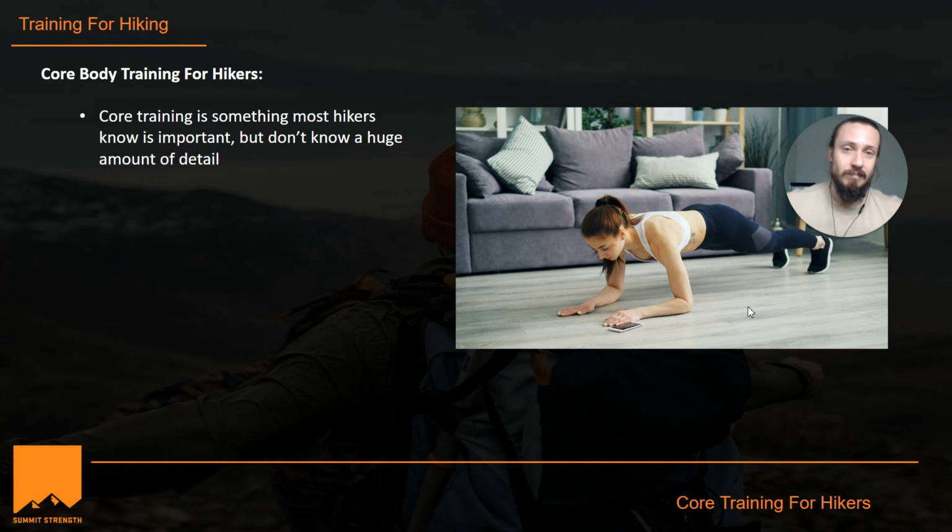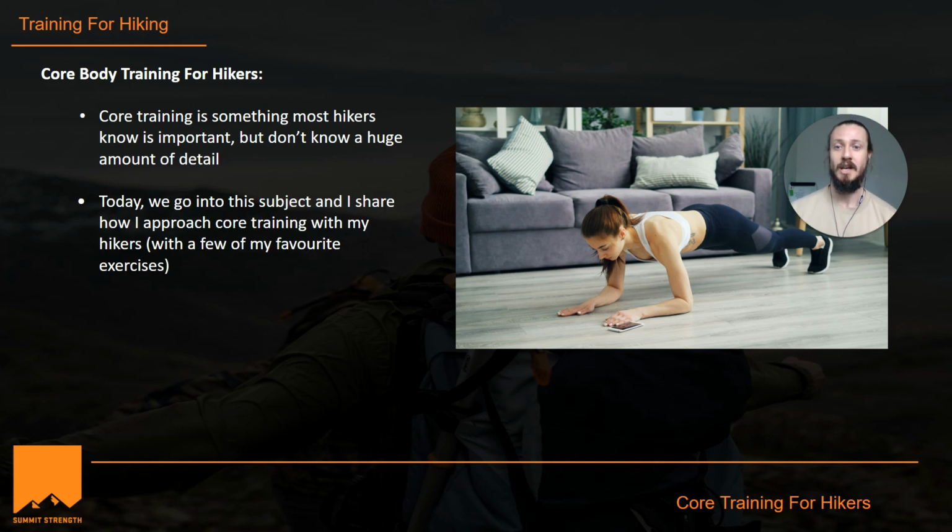So core training is something that most hikers kind of know is important. Most people have been told in their life, hey, a strong core is important, or hey, you need to improve your core strength, or whatever it may be. Most hikers think, you know what, this is probably something I should be doing. But in all honesty, most hikers don't really know why this is important. They don't really know how to go about this the most effective way. They don't really know a huge amount of detail on this. So today we're going to be going into this subject, and I'm going to be sharing why this is important in my belief in the hiking context, and how I like to approach my training for my hikers, which I think is pretty effective, and share with you a few great exercises to help.